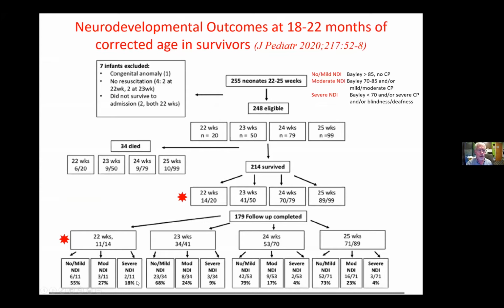Severe neurodevelopmental impairment in this population, granted small numbers, was not 100%, it was only 18%. And more importantly, no or mild was over 55%. And if you combine moderate with that, it's almost 80%. And as time goes by, many of the moderates shift into the no or mild. At 23 weeks, you can see no or mild is basically 68%, and again only 9% severe. And at 24 weeks, this is now up to 79% no or mild. So I think you can have a pretty excellent neurodevelopmental outcome with some of these approaches.